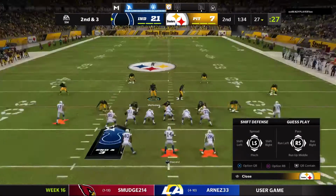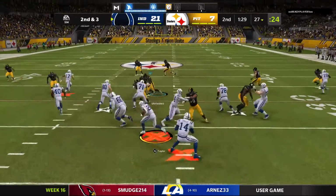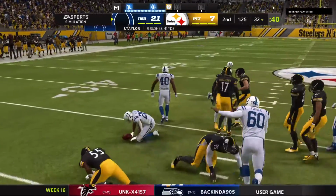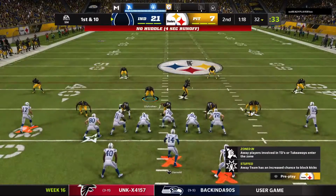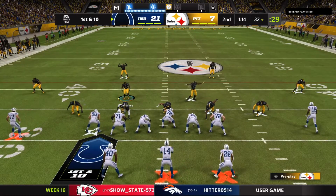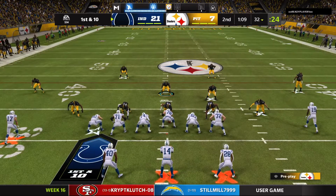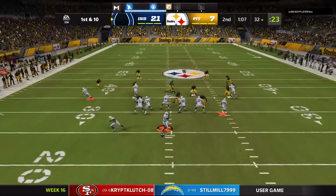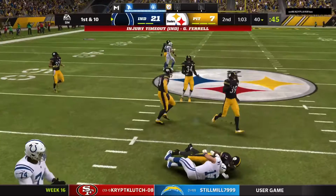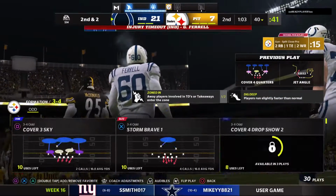So they'll come up after the gain of 7 on a 2nd and 3. They give to Taylor out of the gun. And he's able to get out to the 32, brought down there. From the 32 now, here's 1st and 10. Now Darnold. Quick hitter here, it's complete. And he's corralled at the 40, but not before picking up 8.